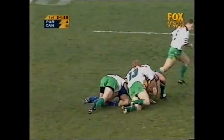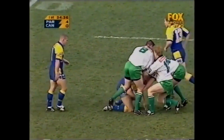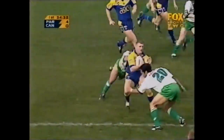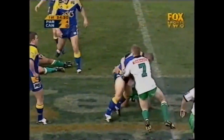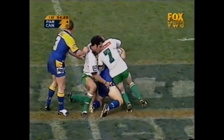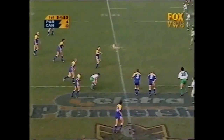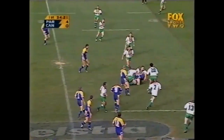Michael Vella over the 30-metre line. Good strong run. Drew from acting half. Still running, Drew. What a buy he's been for the Eels this year. And gets to the halfway line. There's some very serious danger signs here for the Raiders. And Anthony Kalella in back play is struggling.